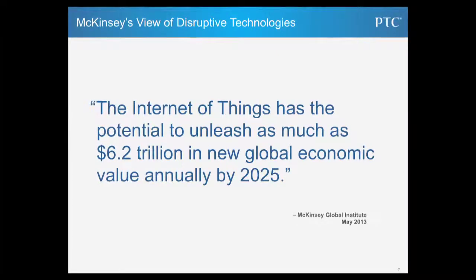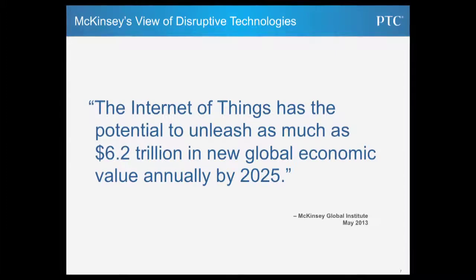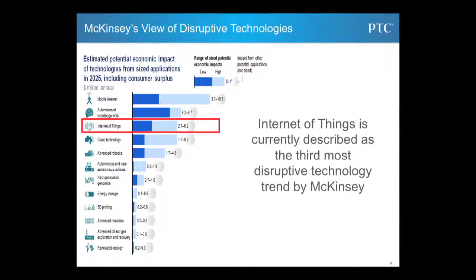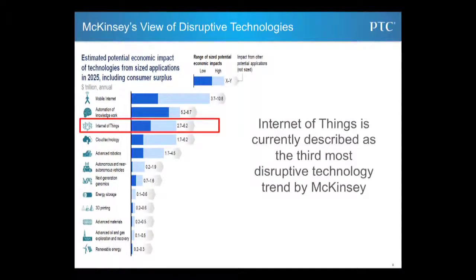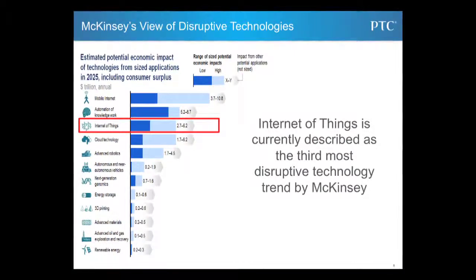That's one point of view, it's McKinsey. What are some other folks saying? Well, before we leave McKinsey, if you can't get your head around the absolute value of $6.2 trillion, here's another interesting way that McKinsey depicts what's happening with IoT. It's ranking their, quote, disruptive technologies. Number 1, mobile internet. Number 2, automation of knowledge work.